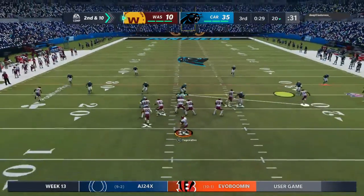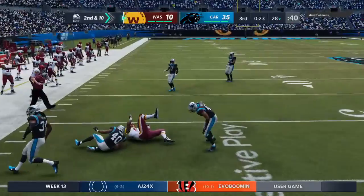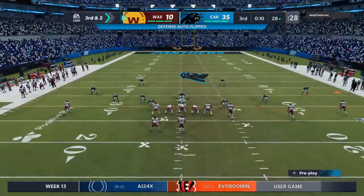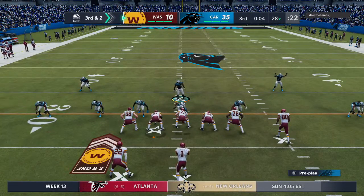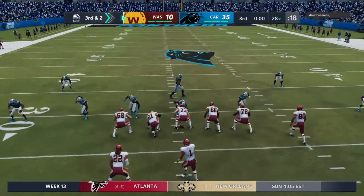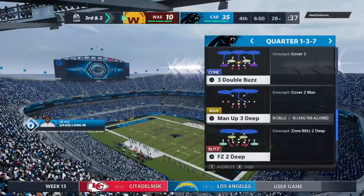After the incompletion, here's 2nd and 10 from the 20. Now left side, a completion to his tight end. And they'll get 8 out of this before being stopped at the 28. That'll leave them with a 3rd and 2 coming up. They got 8 yards there. And it's 3rd down. So they'll get a little extra time to come up with his 3rd down play as we played 3 quarters.